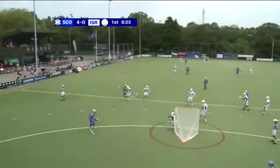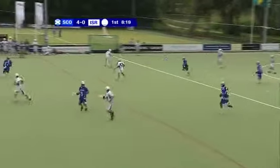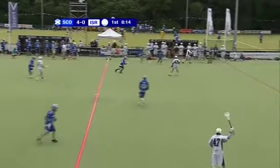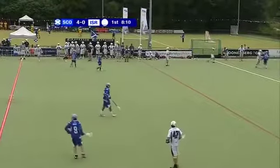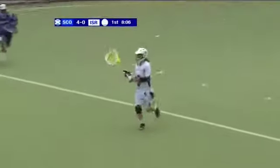This is Chiefitz again. Never seen a shot he doesn't like. Ian Boland with another save. Score remains Scotland 4, Israel 0. Ball goes back to Boland.